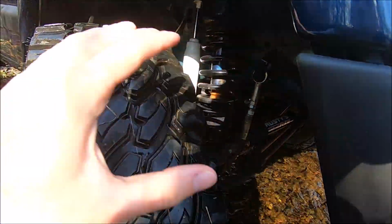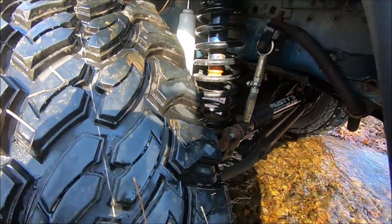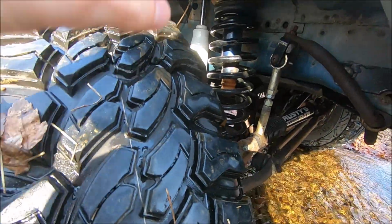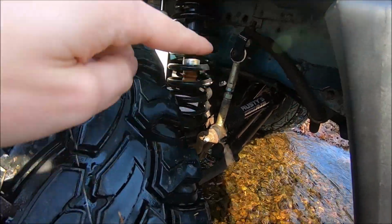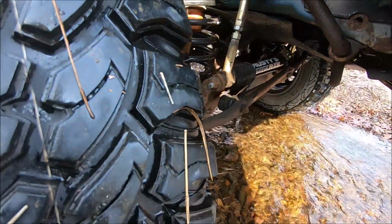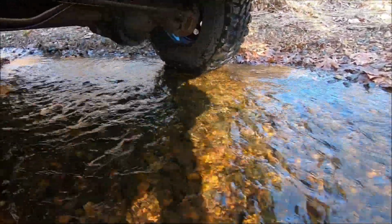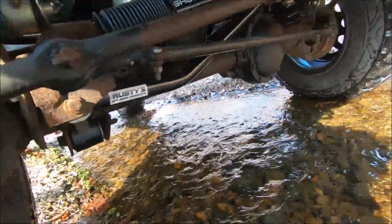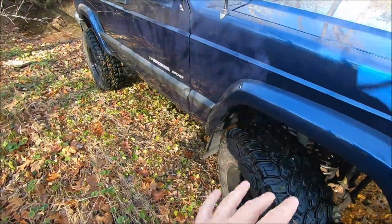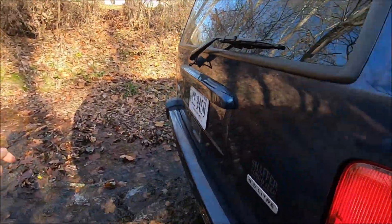So along with the standard parts like the coil springs and the shocks, it also comes with extended brake lines, which is part of the advanced package. I also added on the sway bar end links with the quick disconnects right there. Another addition is the steering stabilizer right there, so that's an upgrade as well. And if we look under here, you can see the adjustable track bar right there. So that's the front, and then we can move on to the back here and show you guys the components of the lift kit.